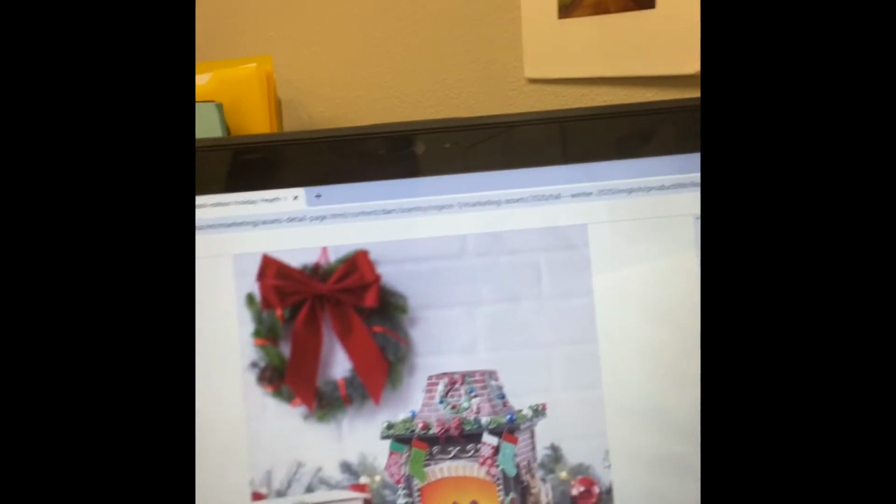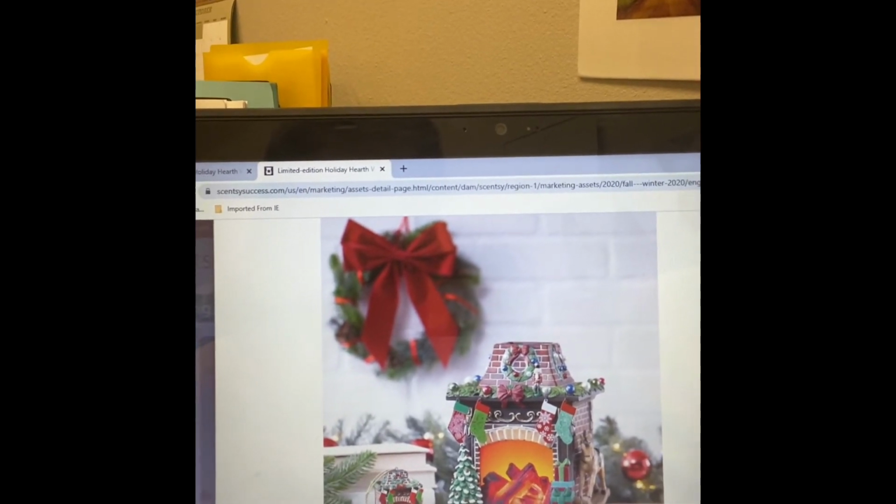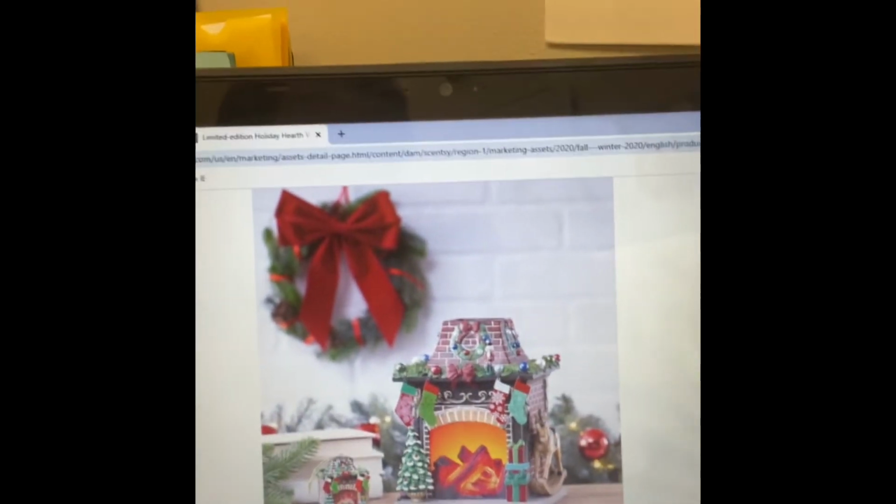And I am going to show you the images, because it is, I cannot even, it's so amazing. Okay, so, like I said, it is a fireplace, and I'm trying to find one that gives a really good view of it. So here it is. So let me just point out some of the details. First of all, this right here is the ornament that comes with it. So it's super cute on its own. But here's what we have here. So this right here is where your wax will go.